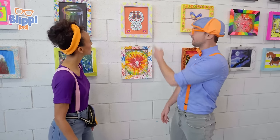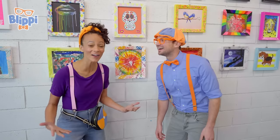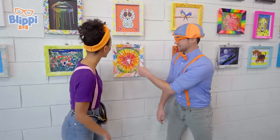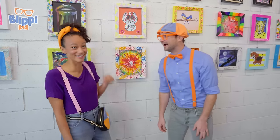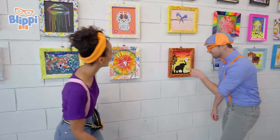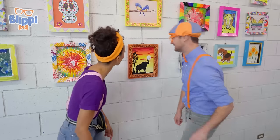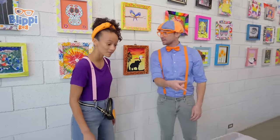But look, all the paintings are different. That's the cool thing about art. It's such a fun way to express yourself, and everyone comes out with different pictures. Like this one, so colorful. Ooh, I love it. Oh, look at this one. Whoa, it's kind of spooky. I love the teeth. Whoa, and look, an animal. An elephant. That's so cool. Look at the two little birds. Tweet, tweet.